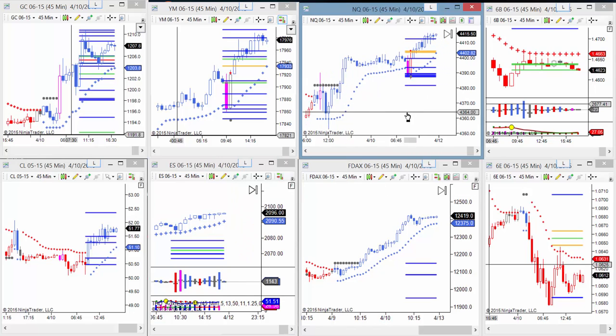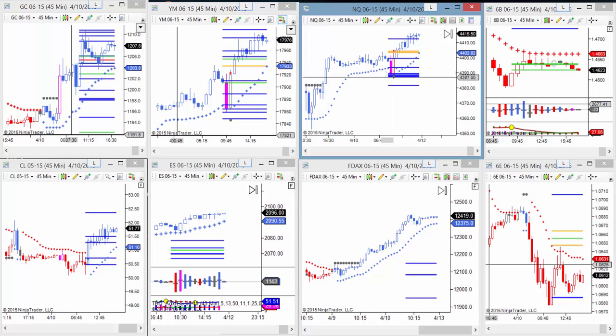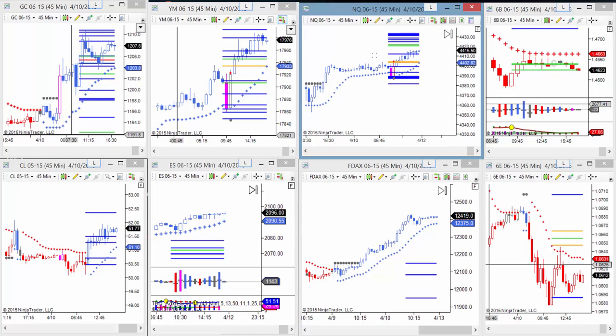Over on the Nasdaq, you can see that we found support in these what I call double congestion areas. In this case, it was about 4 or 5 of them in one area. It comes down, meets it, and then pops back up. So I think it will go at least to these green lines, which is 44.22, and we would need to see what happens when it gets there.